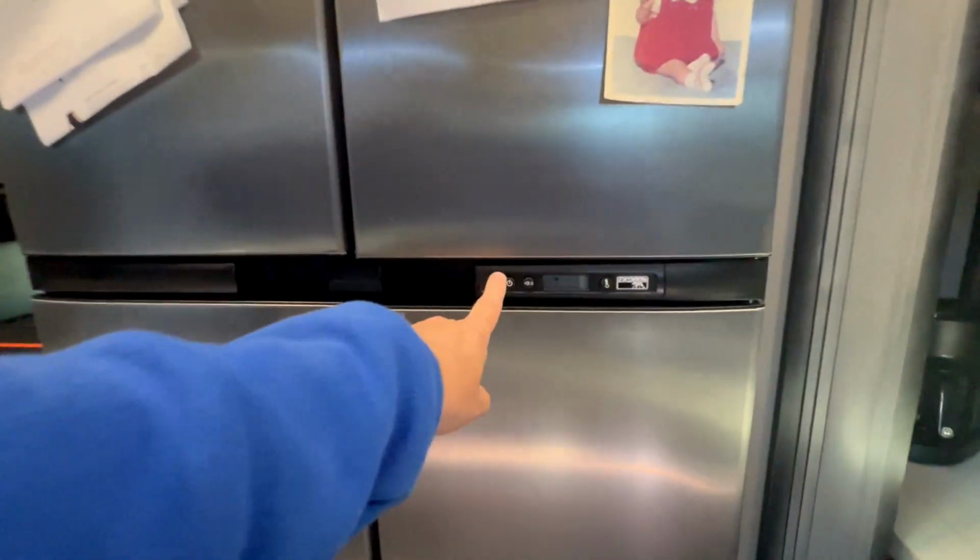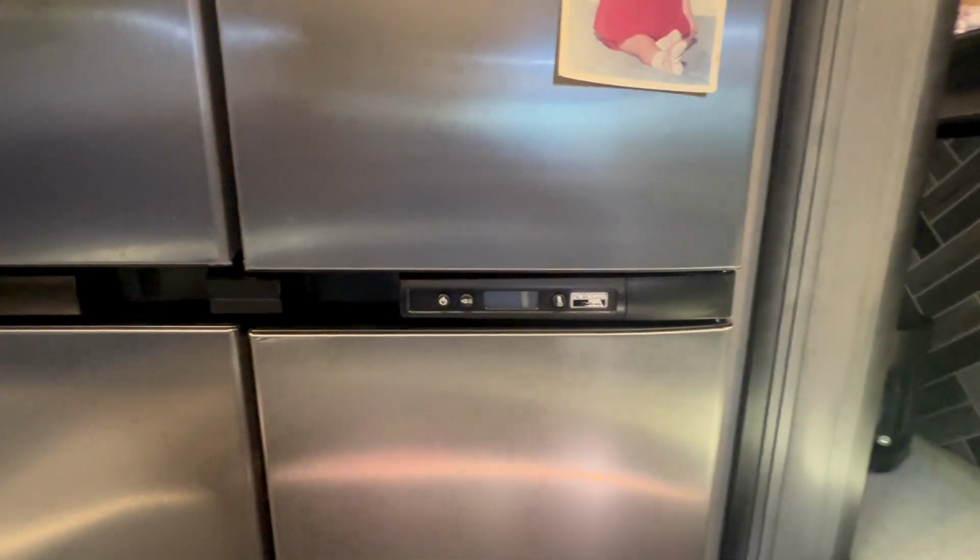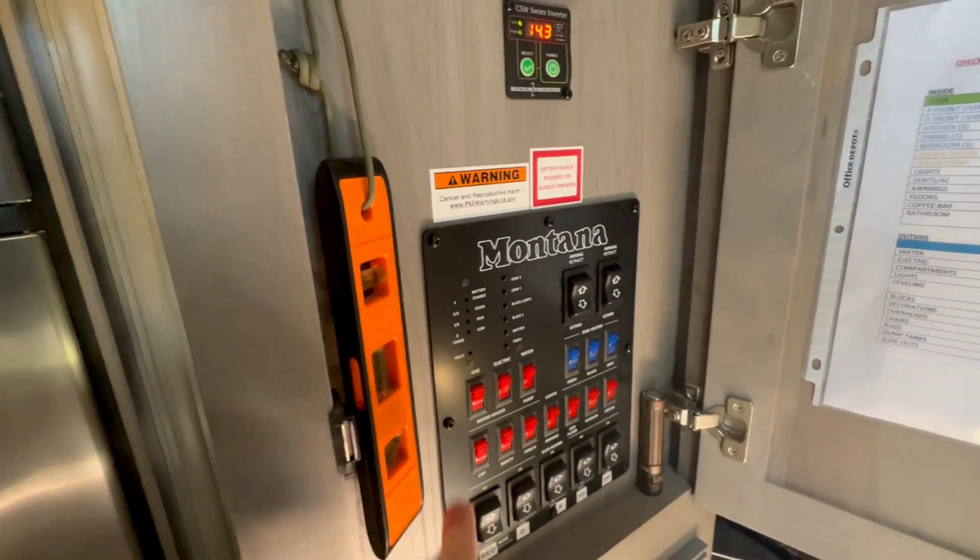And the last thing we do in here is turn off the refrigerator, and we are good to go. Make sure that all the switches are off.